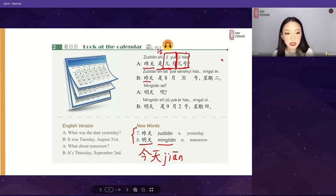And B answered, 昨天是 8月, August, 31号, 31. Still remember how to count the numbers in Chinese? We need to read the tens digit first, and then we read the unit, right? So it is 31. So 8月31号, August the 31st.